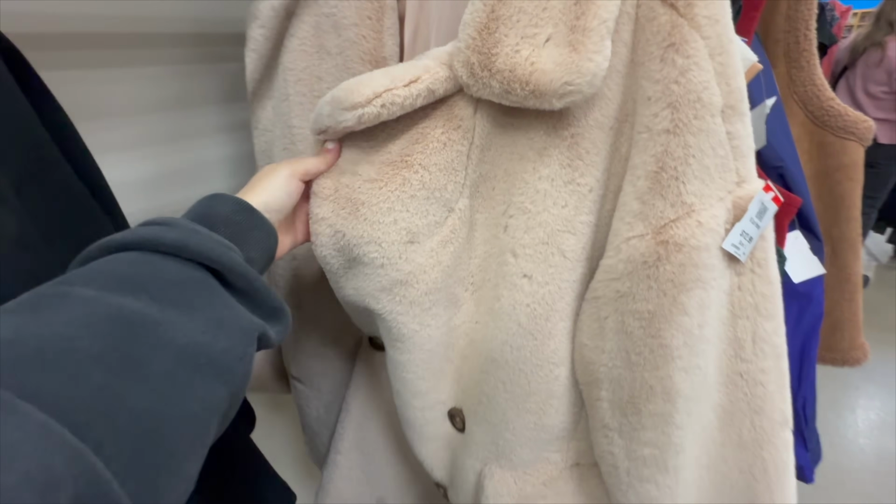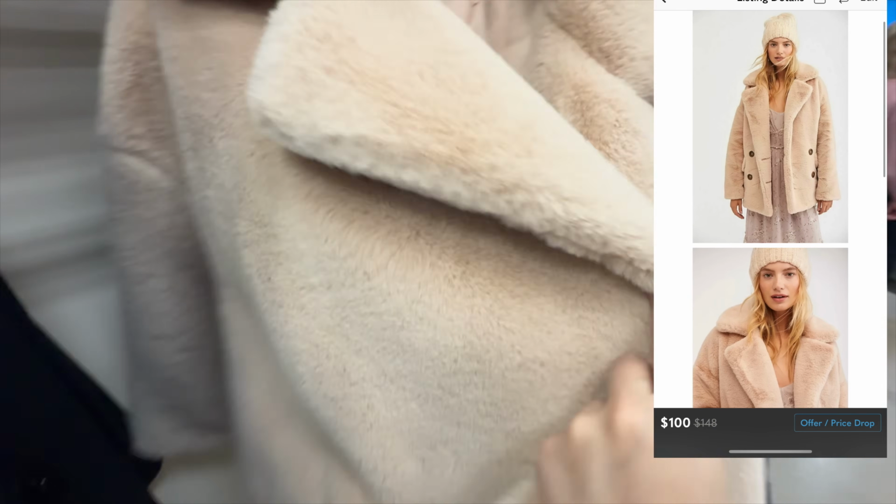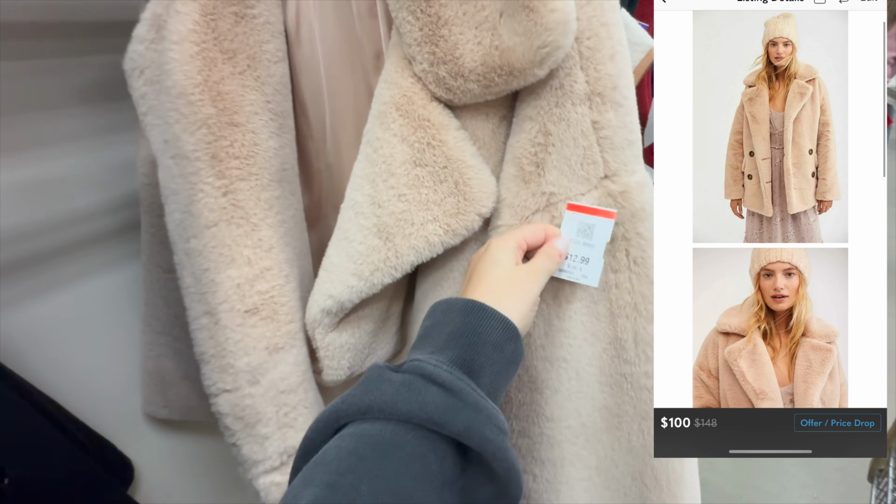Okay, I found this really fun Free People coat, and I definitely picked it up. I think I paid $12.99 for this item, and then I was able to list it on my Poshmark for $100.